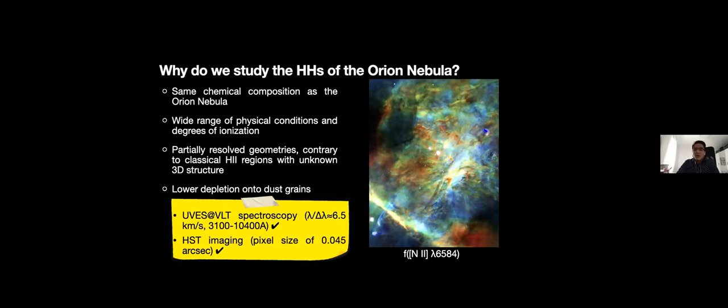The standard way to analyze the chemical composition of an ionized nebula is first to determine the physical conditions of temperature and density. We do this by measuring some line intensities and making ratios that are sensitive to these quantities. And then with the intensity of the emission of the ions, we can calculate their abundance by solving the equations of statistical equilibrium with the temperature and the density that we obtain.